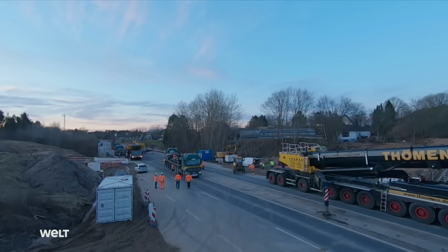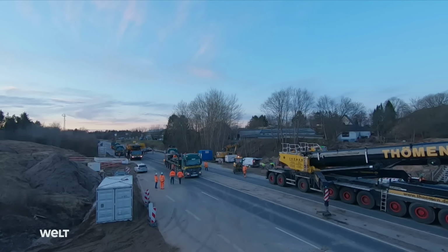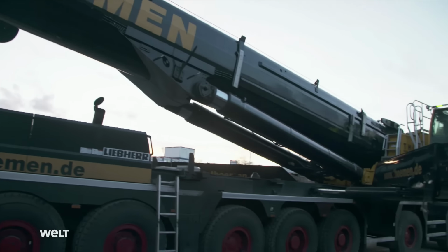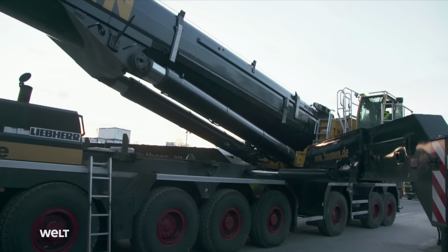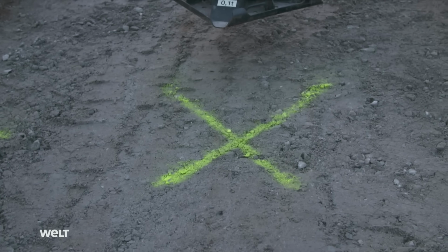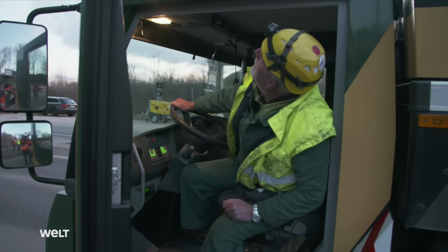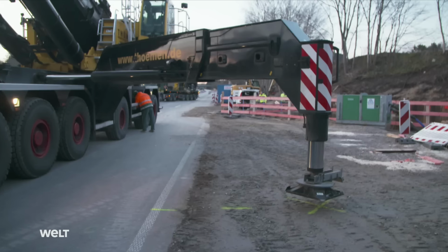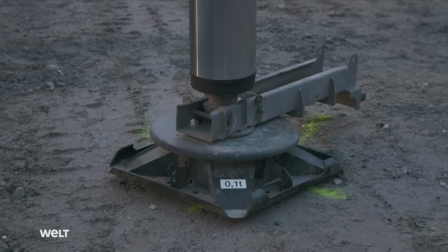The first task? To raise the gigantic telescopic boom. If he drove into position before raising the boom, it would be under the footbridge, and he wouldn't be able to raise it anymore. So we're raising it now before continuing to the designated point. Bernd just has another meter to go. Right on the mark.